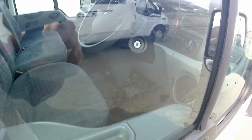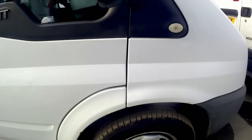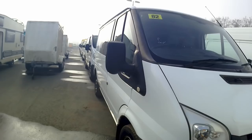Yeah, there's a cage in the back, so it is ex-police. Cage in the back, two rear facing seats, three seats in the front, electric windows, radio's missing. What's that on? That's on an 11 plate. So it's a low roof, medium wheelbase.